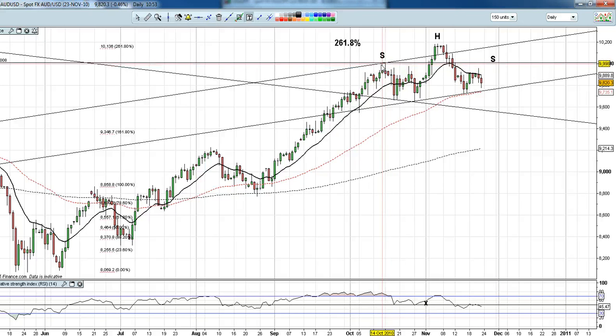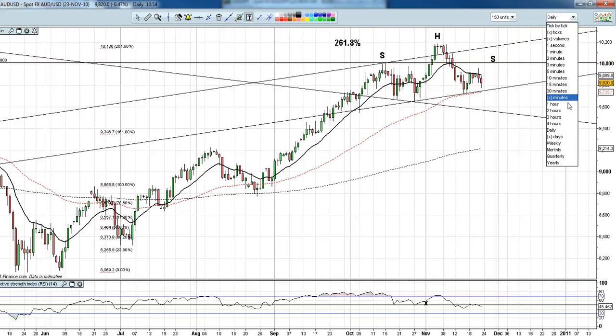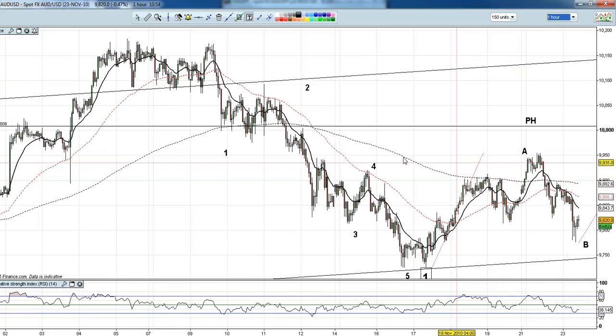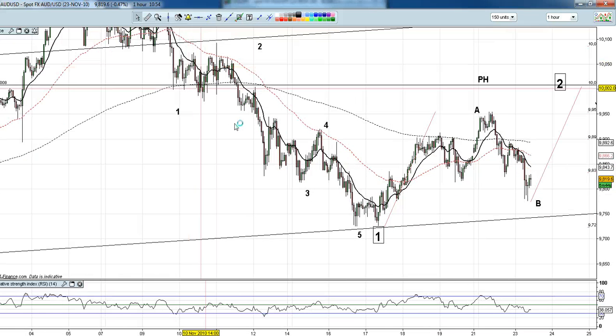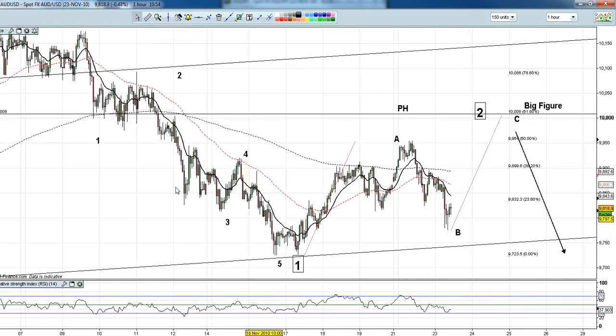Notice this previous high. Okay, this was a previous resistance level, obviously around 10,000, going back to the 14th, 15th of October. Okay, so down into the hourly chart, this is what we can see. We can see a 1, 2, 3, 4, 5 wave sequence down, which I believe is going to be wave 1. Okay, now what normally happens is we get an ABC sequence.